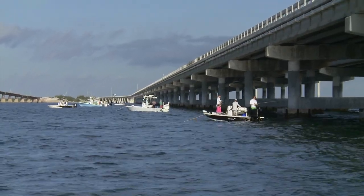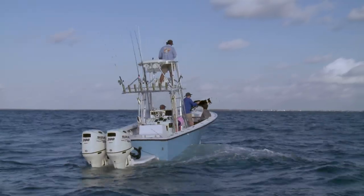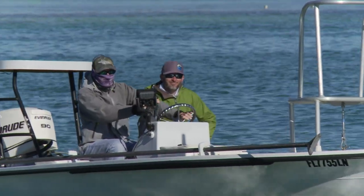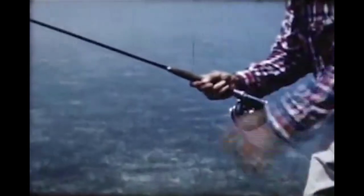People come from all over to the Florida Keys and try to catch some of the tarpon, the permit, the bonefish that are found in the flats in the backcountry here. And so that's really important to this community, not only economically, but also culturally. In the Florida Keys heyday, it was the world's number one destination to go flats fishing. Islamorada was the fishing capital of the world, but now we've virtually lost our bonefish fishery.